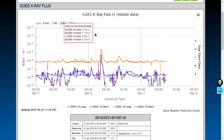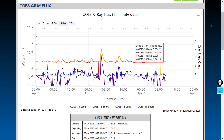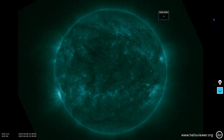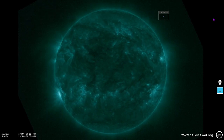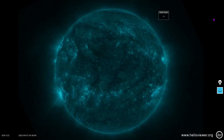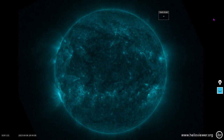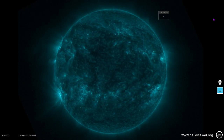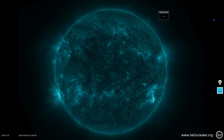Meanwhile, the X-ray background has gone up a little bit in the past day. Let's take a look at some imagery. There's the GOES R131 plus 94 angstroms wavelengths. And let's subtract 94 angstroms to show just 131. And it's almost time to talk about things like planetary alignments.